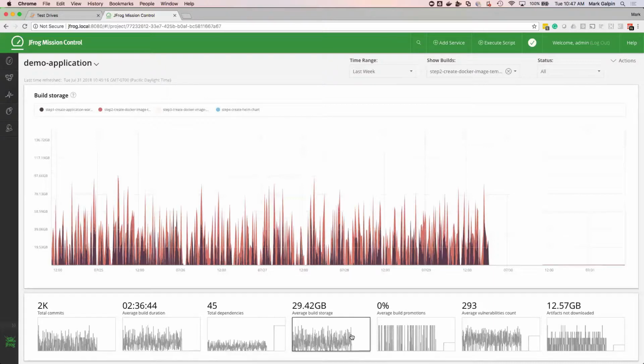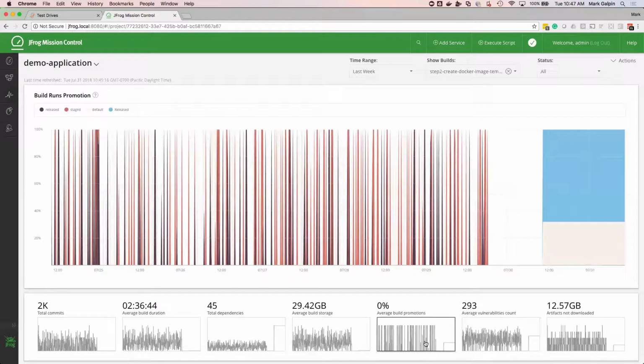How much storage is a build consuming? So the first three are telling me a little bit about what's going on in the build, but now I'm looking at, during the build, how much storage is it consuming? If this changes drastically, this might mean something is going a little bit weird with my Docker layers. Or the number of promotions that happen in a build. How many of my builds are getting promoted? If most builds aren't getting promoted, then this is probably a sign that something is pretty wrong.